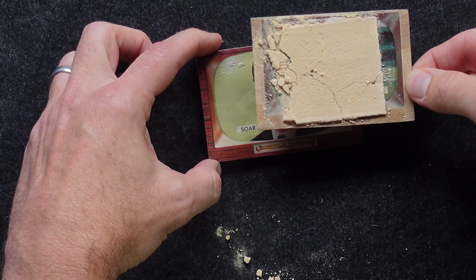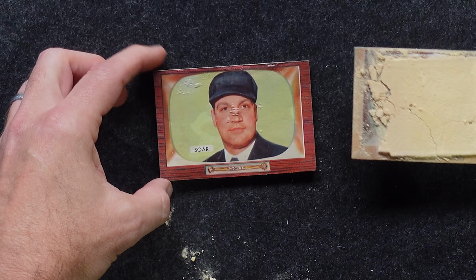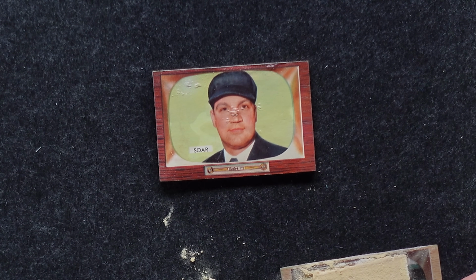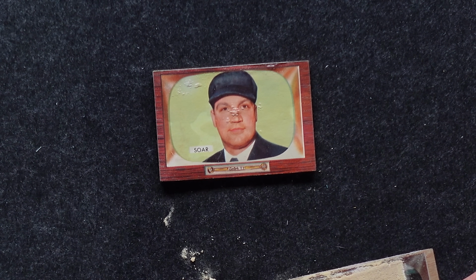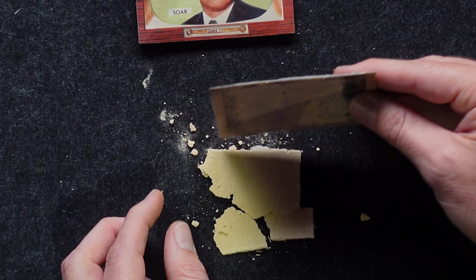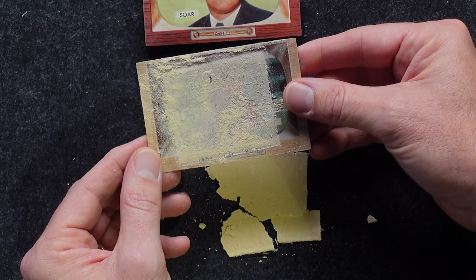Okay, let's see what the next card underneath is. This is a cool card. This is one of the famous umpire cards. There were umpire cards in 1955 Bowman. You don't really see them. No, there are no umpire cards anymore. They were revolutionary for featuring, I think it was 12-ish umpires. I don't know for sure how many. That is a very cool card. That is an incredible card.